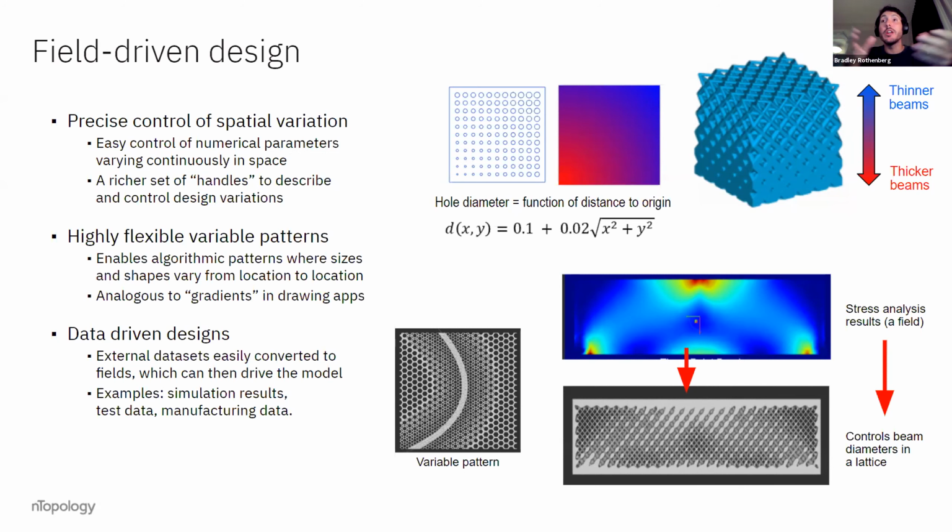Or maybe you're making a bridge and you want the structure of the bridge to be really light and elegant and follow the stresses through the bridge. Or maybe you're making a bracket or a heat exchanger and you want the fluid to flow a certain way. We can do that by tying the fields from physics, or multiple fields together, to actually control the structures and patterns. So this is kind of the design method that this underlying architecture allows.